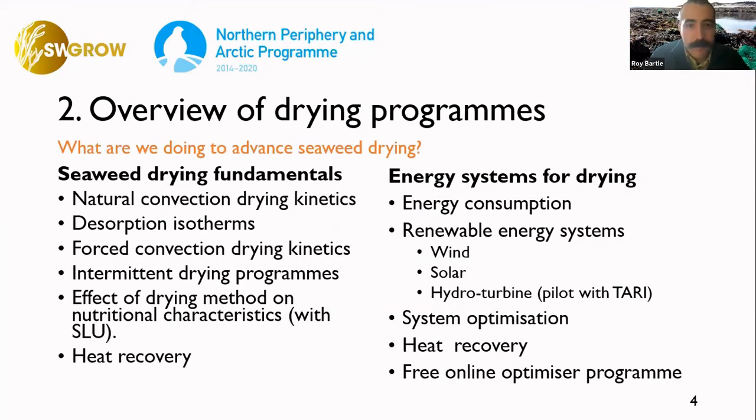Secondly, I thought to give you a very, very brief overview of what we in Lews Castle College UHI are doing to advance seaweed drying. And broadly speaking, there are two strands to our work. There is a seaweed drying fundamentals strand, which is looking in detail at the different aspects that affect the drying of seaweed and indeed of other materials. And then there's also an energy systems for drying aspect, which takes the drying system now instead as a black box and looks at the energy systems that are required around it.